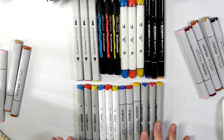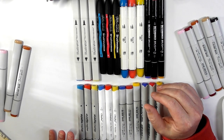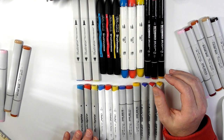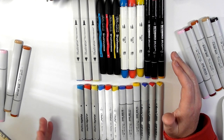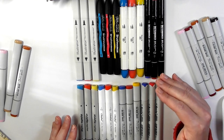But all in all, that's what always used to give Copic the edge over the other marker companies. When these cheaper markers, and I include Arteza in that as well, when these cheaper marker companies first came out with their version of markers, they would only have like a set of 48 or a set of 72 or 60 or something like that. But they're all up in their game.